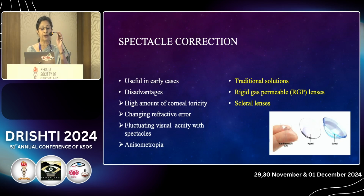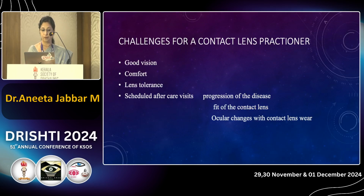We all know that spectacle correction has a limited role in irregular corneas, but it can be used in early cases. There are disadvantages to spectacle options because of the high amount of corneal toricity and the changing refractive error due to progression of the disease, so patients have fluctuating visual acuity with spectacles. So we traditionally treat them with whatever is available, that is RGP or rigid gas permeable lenses, and nowadays scleral lenses are also widely used.